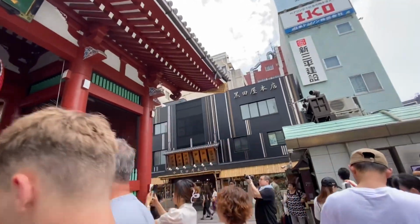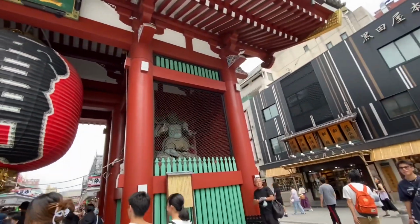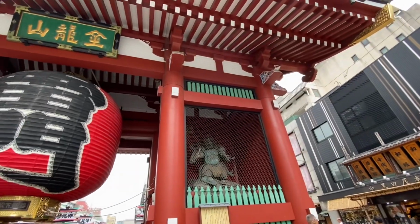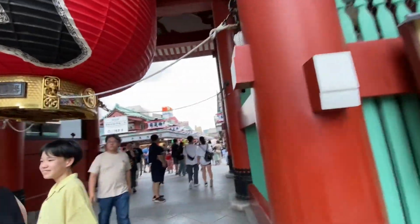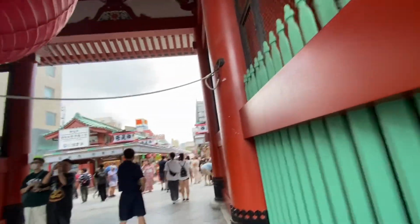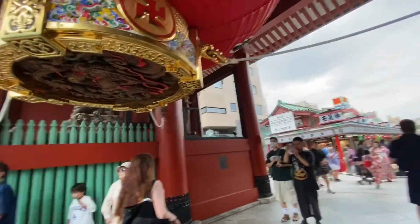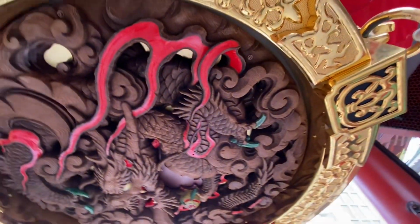This gate is the entrance to Nakamise Dori and Senso-Ji Temple. This is actually the first gate. You'll see a second gate later on in this video before we see the Senso-Ji Temple. As you can see, it's guarded by two statues. One is Fujin, the god of wind, and the other one is Raijin, which is the god of thunder. Walking through this gate feels like you're entering a whole different world. It's full of history, culture, and excitement.